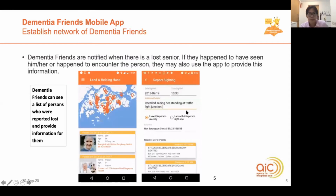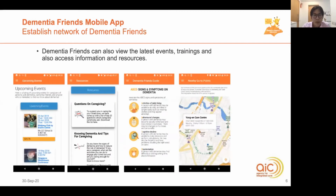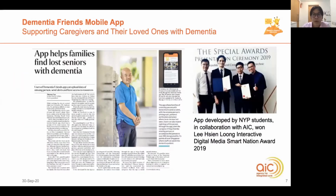As I mentioned, within the app itself, it can show who is lost, where he was last seen, and they can put information like what they were wearing and so on. So access the information and so on. This is a good example of how this app helps families find their lost loved ones.